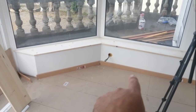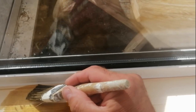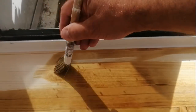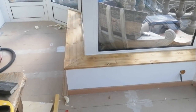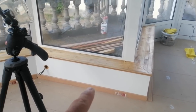This is just a coated MDF. Before we varnish it, I'm just going to use this light oak dye and perhaps give that a couple of coats just to get that colour the same. Okay, so that's the first coat of stain on, and actually I don't think we're going to need much more than two. Put another coat on when that dries, and then once it's got the gloss on it, it won't look too dissimilar to that.